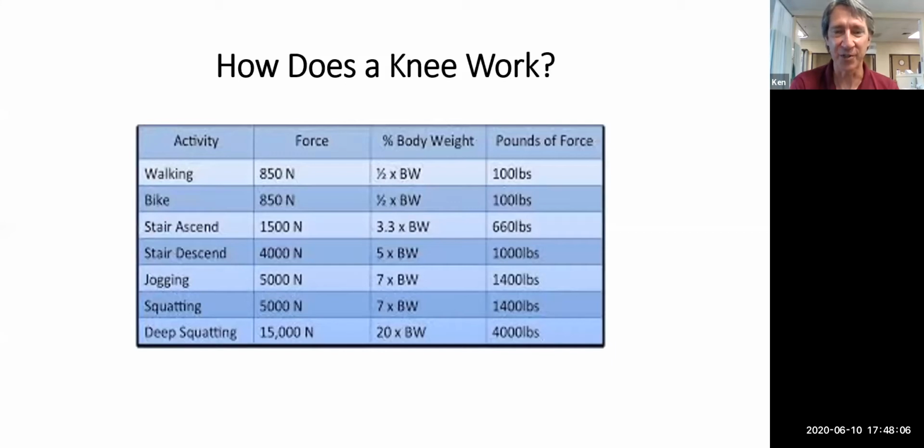So this is just a little chart to show you, like walking, you put 100 pounds of force through your knee. Ascending a stair, 660 pounds. Descending, going down the stairs, 1,000. So that's why you feel harder stepping down. Jogging's 1,400 pounds of pressure. Squatting's 1,400 pounds, and deep squatting is 4,000 pounds. That's dropping your butt to the floor. It's a lot of load. Let's go ahead and switch to the next slide.